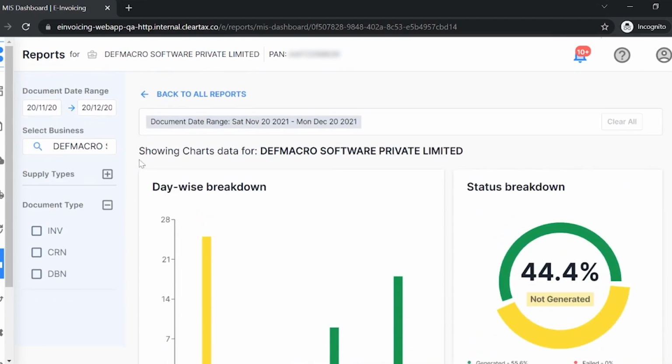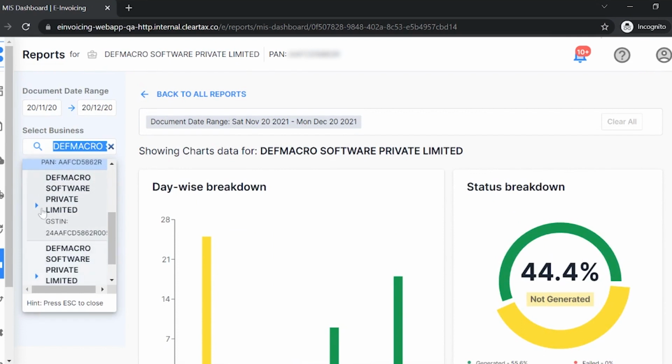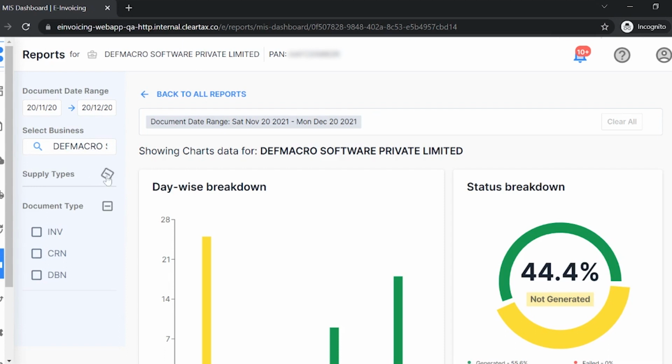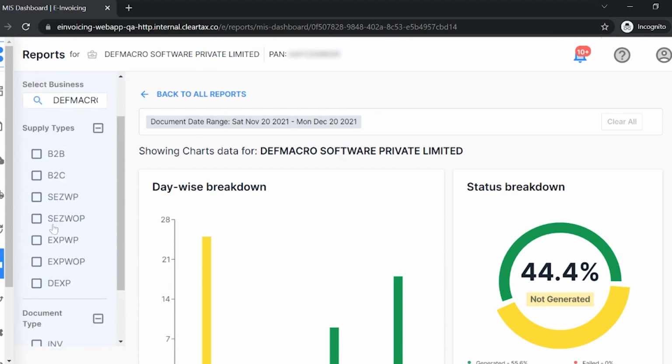generated from the account. You have filters on the left where you can choose the business, take it at a PAN level, take it at a branch level, or modify it according to your wish. Then there are multiple supply types you can change.